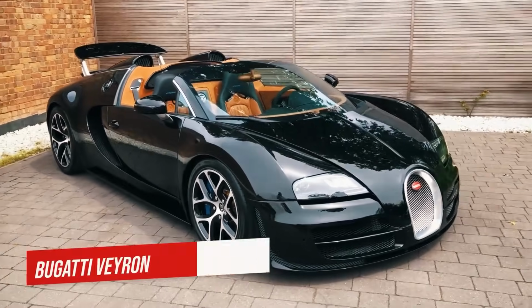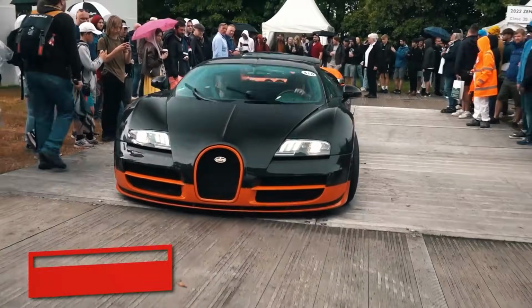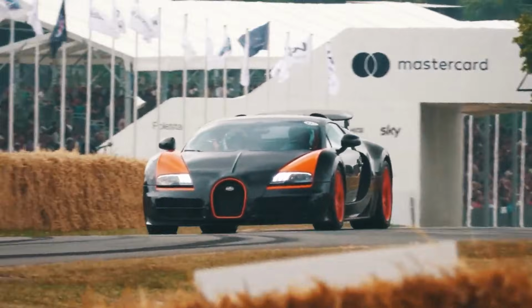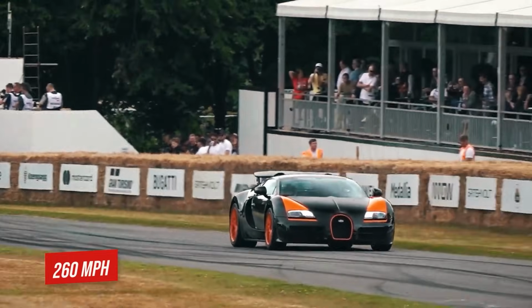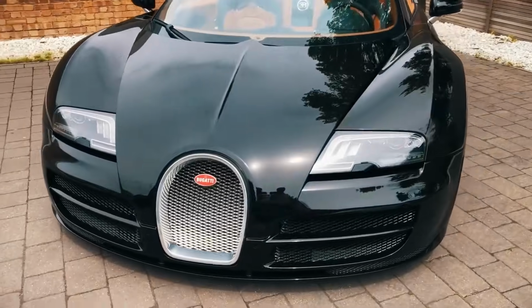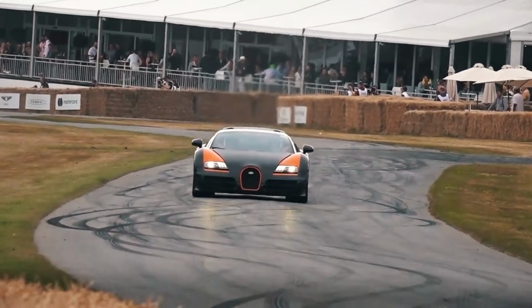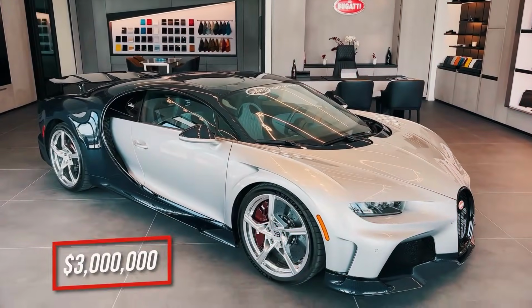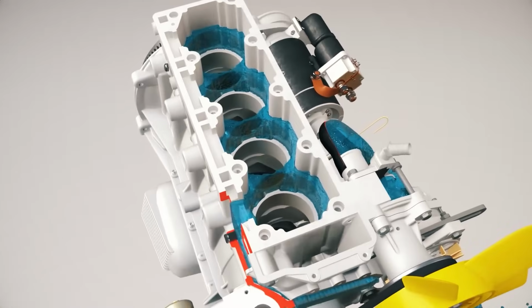The top of the iceberg is Bugatti. The Bugatti Veyron Grand Sport Vitesse, for roughly $2.5 million, became the first production car to break a certain speed barrier. Its air intakes in 1 minute pull in enough air for a small house. The Bugatti Chiron for $3 million is even crazier.